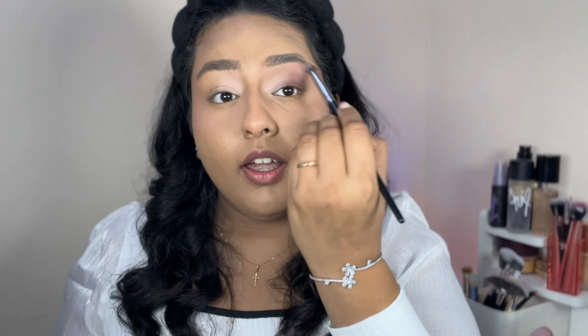Just blend it all in. Don't blend it too much. So yeah, these are just small little tricks. Makeup is not difficult, guys, trust me. These are just small little tricks that will help you enhance your makeup and make your makeup look much, much, much better.